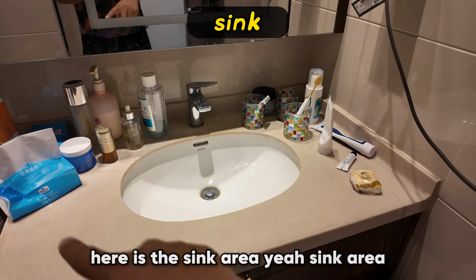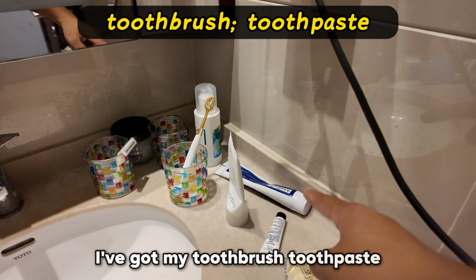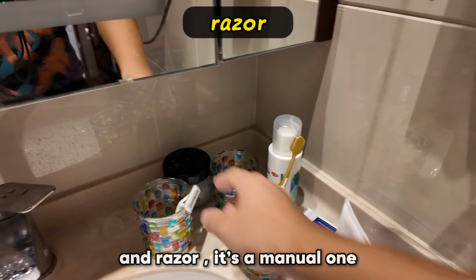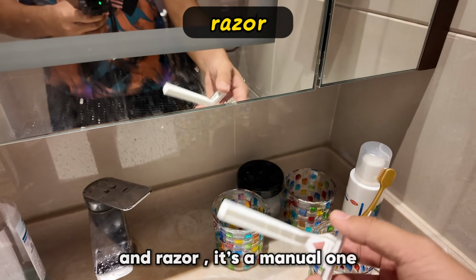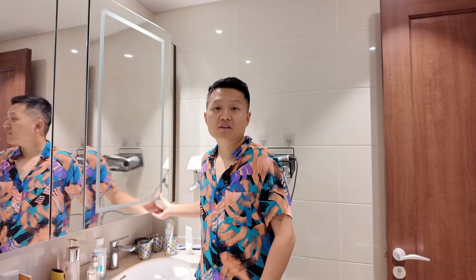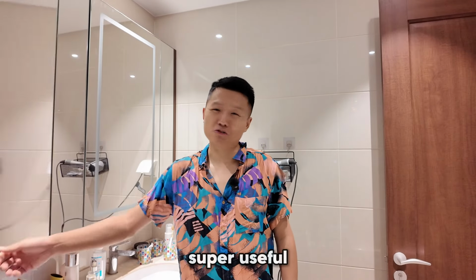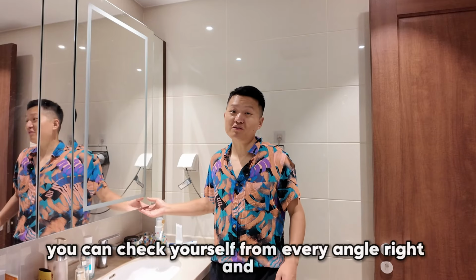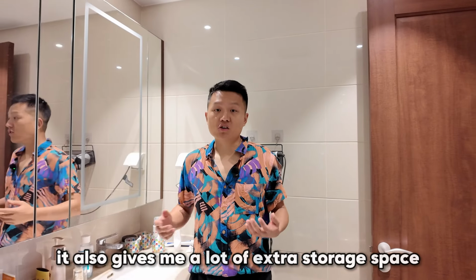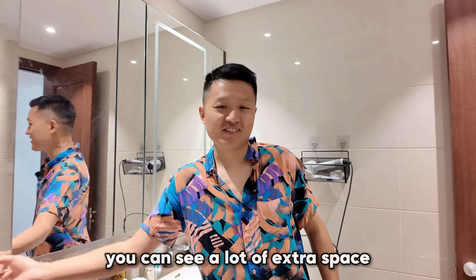Here is the sink area. I've got my toothbrush, toothpaste, mouthwash cup, and razor. It's a manual one. And of course, a few of my skincare products. Right above it, there is a big mirror cabinet. Super useful. You can check yourself from every angle, right? And it also gives me a lot of extra storage space. You can see a lot of extra space.